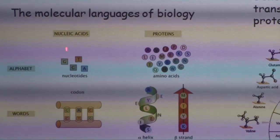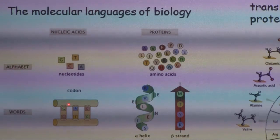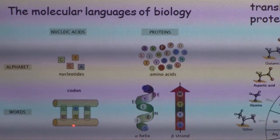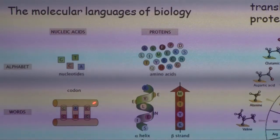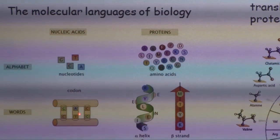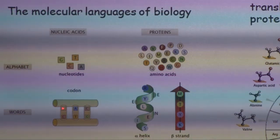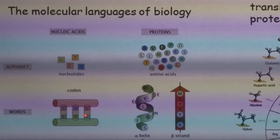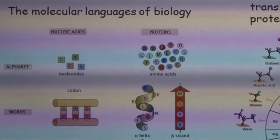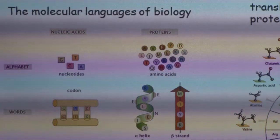The alphabet of this language only has four letters. There are only four molecules, and they form a double helical structure, like ladders, where the rungs are pairs, because the G molecule is always paired with C, and the A molecule is paired with T. This is what Watson, Crick, and Chargaff figured out.